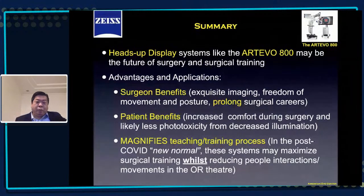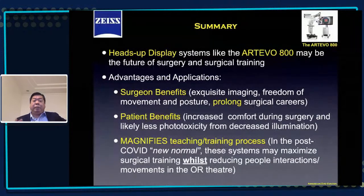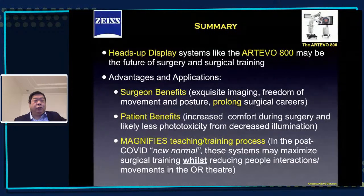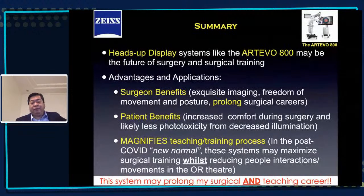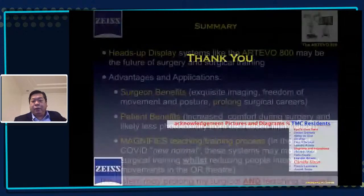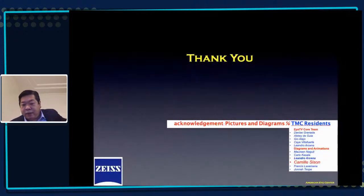And this is really what excites me about the future. I think this has the potential to magnify the teaching and training process. In the post-COVID new normal, these systems may maximize surgical training while reducing people interactions and movement in the OR. So we'll see what the future holds. But I think this has the potential to be a game changer. It's the potential not just to prolong your surgical career, but probably your teaching career also. So that ends my talk. Again, I want to thank the residents of Medical City for their fantastic animations and slides. Back to you, Evan and Pia.